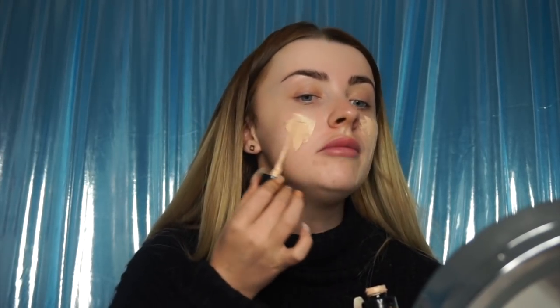I do not use a primer, because a lot of people always ask me. I don't know if I already said that, but I do not. I just don't believe in primers. Now, don't get me wrong, I would use the Benefit Professional here and there if my skin is feeling super oily or whatever, but I wouldn't really grab it all the time.